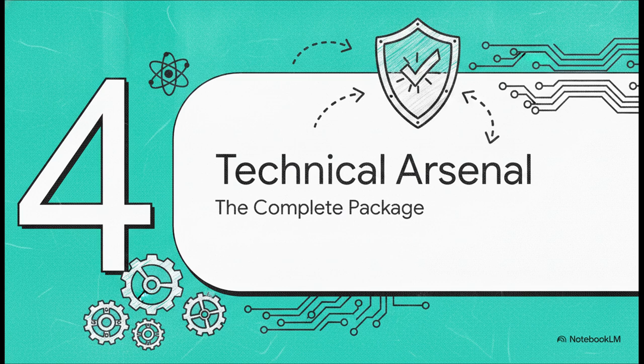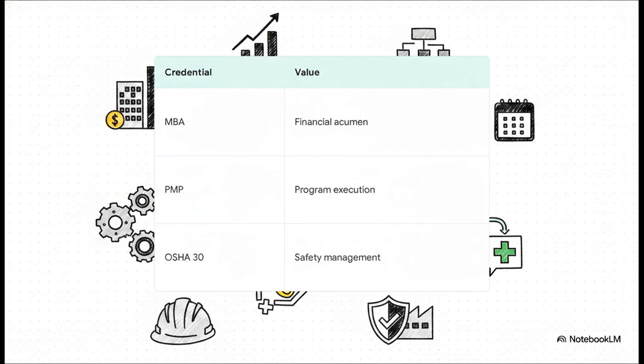So, let's wrap this up with Section 4, Credentials and Technical Arsenal, the complete package. When you look at his toolkit, every single academic and professional credential maps directly to distinct, actionable business value. An MBA from the University of Oklahoma gives him the executive-level financial acumen needed to build compelling ROI cases for C-level buyers. At the same time, his Project Management Professional, or PMP certification, ensures the rigorous, structured execution of those highly complex programs once they are actually sold. And rounding it out, his OSHA 30 certification guarantees absolute capability in compliance and safe site operations management.